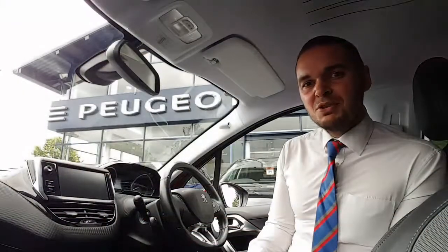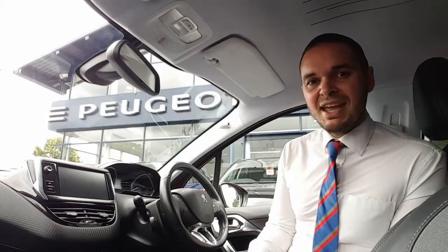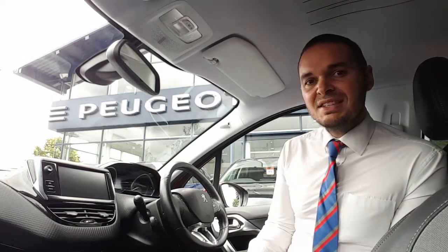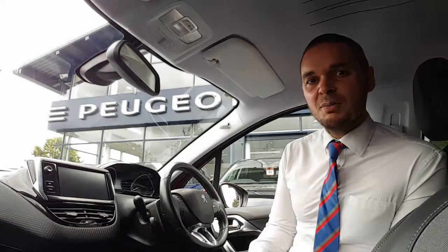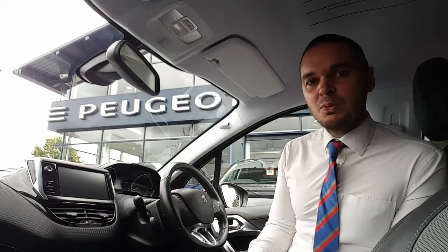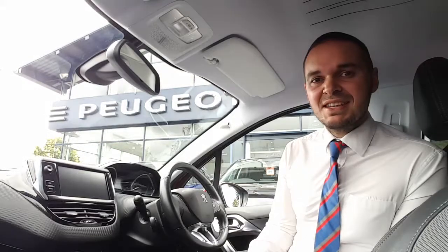Hi, I'm Andy from Howard's Peugeot in Taunton, and I'm going to show you around this 2008 SUV in the Allure specification. So this car features Peugeot's Grip Control, which gives you optimised grip in different conditions such as snow, mud and sand. You get 17-inch alloy wheels, tinted rear windows, reverse parking sensors.